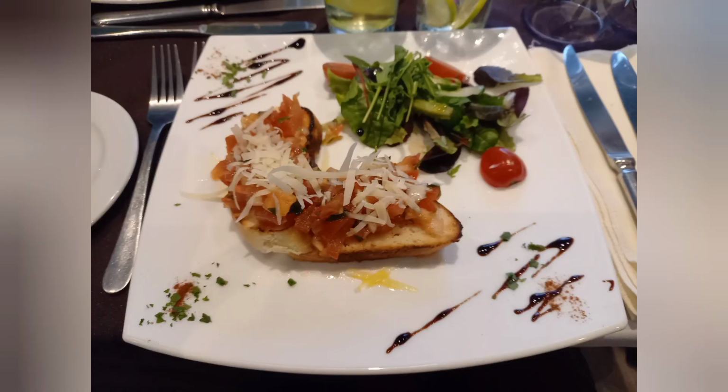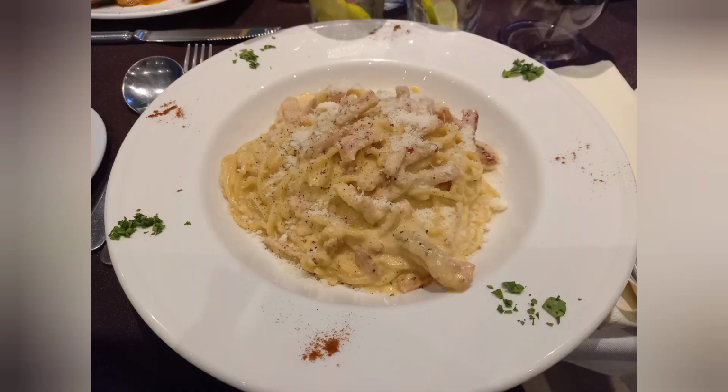We had 3 courses for $12.95, which was amazing. And the food was beautiful. Yeah, it was really nice. Very good portions. I was surprised at the portions. I couldn't eat all mine. I had bruschetta to start off with. And then I had carbonara for my main meal. And then I had ice cream for my dessert as well.